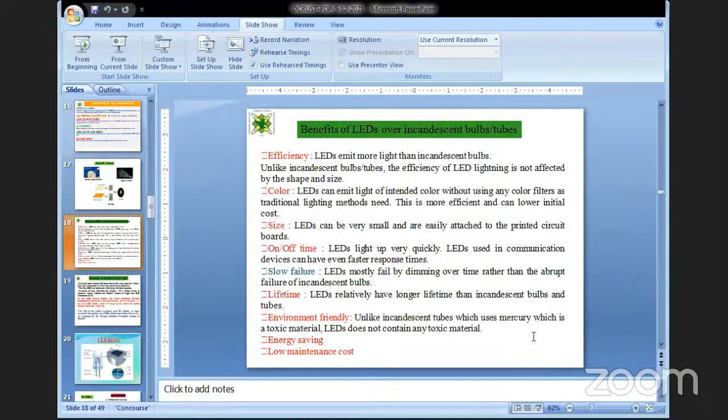A brief introduction of your LED or your incandescent lamps or the bulbs. All of you know that in old days initially we were using incandescent lamps, then we used CFL, and nowadays we are using these LEDs. Of course, LEDs have a lot of advantages as compared to conventional lights, like efficiency, color, size, on-off time, slow failure, lifetime, environment friendly, energy saving, and low maintenance cost.